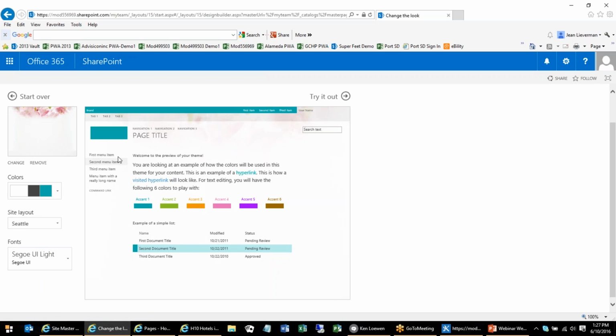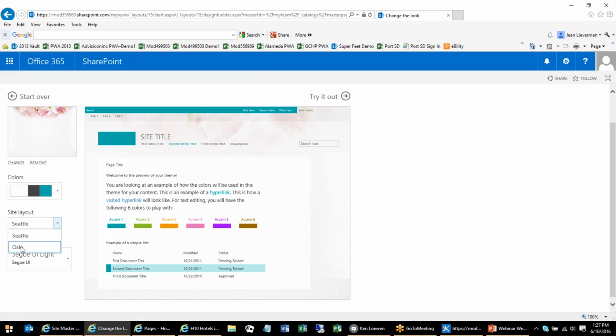Now you'll also notice here I can make a change. It's called the site layout. Right now you see this first menu item, second menu item over on the left. That's called the quick launch. Up here at the top is the top navigation, navigation 1, 2, 3. That comes from having that site layout, Seattle. I can change it to Oslo, and all of a sudden the items that were on the left are up here in the top. Now people like this one because it seems to be the fashion of the day to have items up here and not down here. And so the ability to do this is just as easy as that.